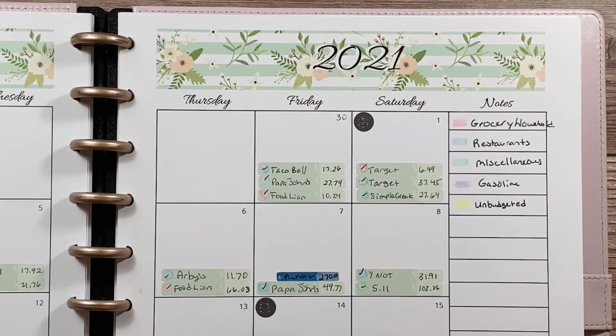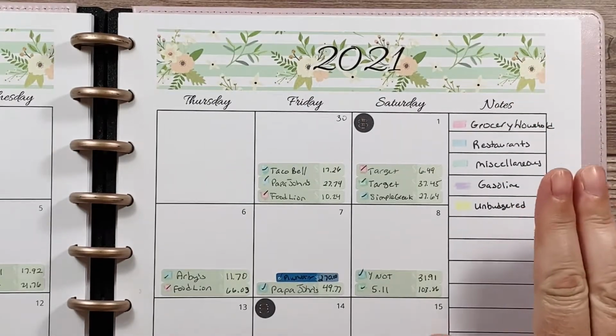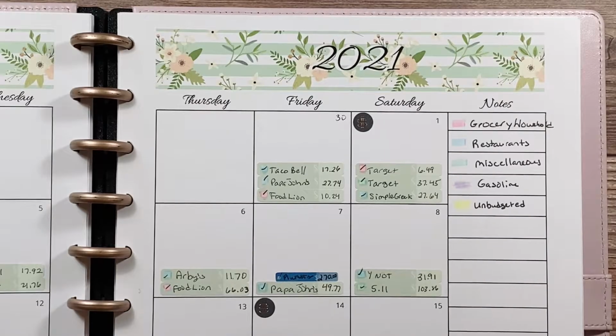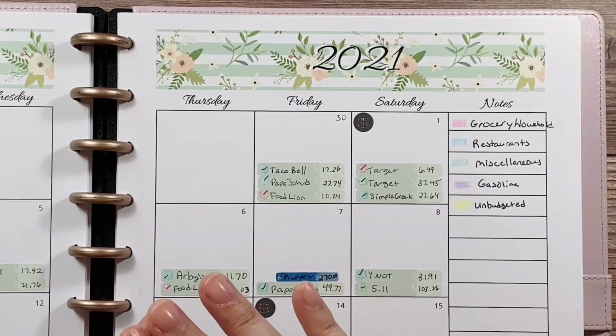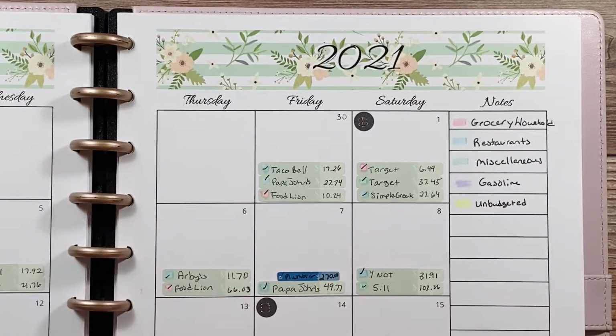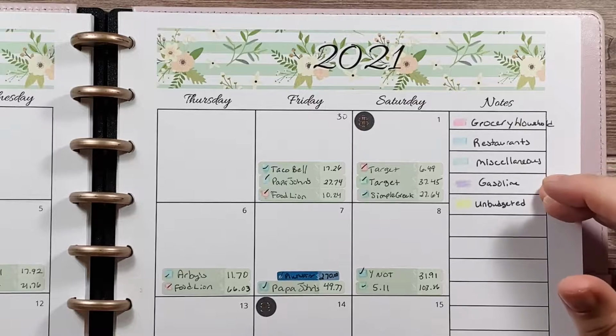Okay, I am back. So here's an up close look at my key for how I categorize my spending. These are just for spending categories. I plan my one and done budget items, which is my bills, like your cable, your mortgage, and all that stuff that happens once and then is gone. And then I budget in blocks and compartmentalize my grocery, household, restaurants, miscellaneous, and gasoline.